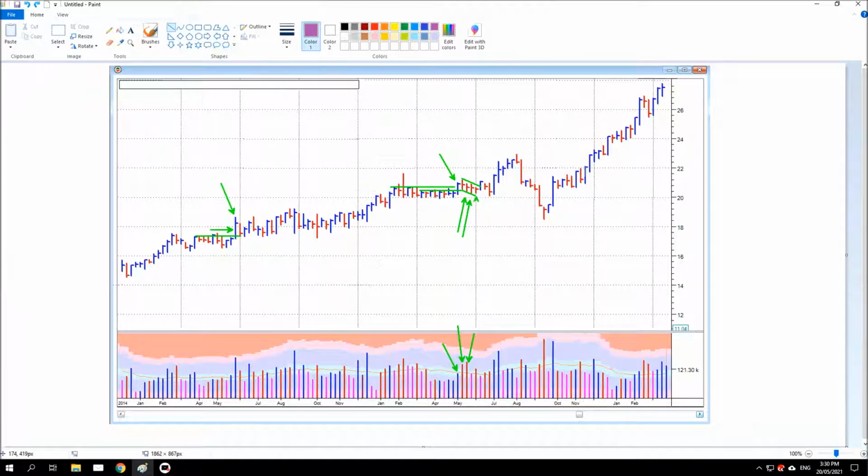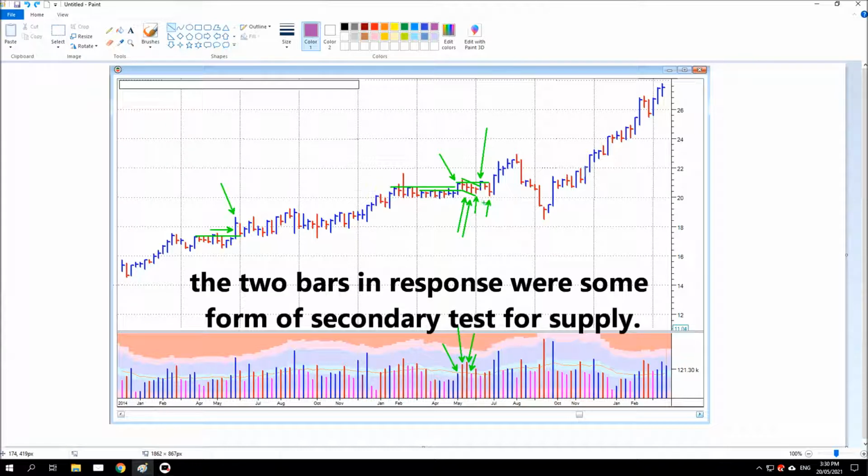And then the last bar of the three, if you look down here, has quite low volume. That allowed price then to push up for a second time. It's only marginally higher than the previous bar. And then the two bars in response to that don't draw out any serious supply at all. That's these two here.